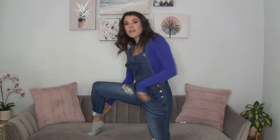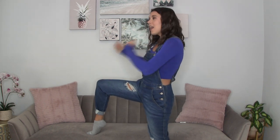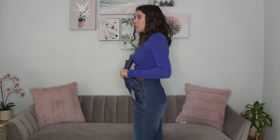I did receive these and they were not cuffed, even though they are shown cuffed in the photo, and I like that look, so just a few rolls, and I gave myself that cute, relaxed fit. They are super comfortable. I am wearing a size small, and I am 5'4" and 116 pounds. They are not super tight. I have plenty of room for that relaxed fit.